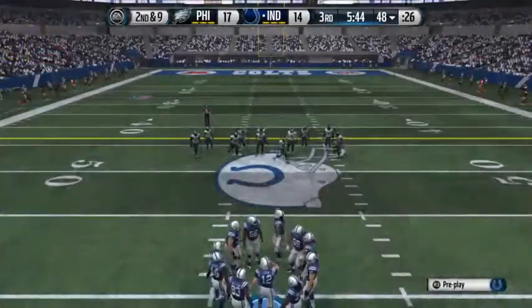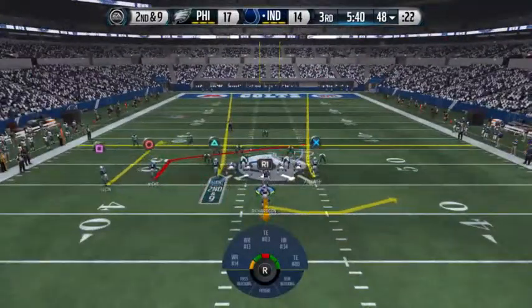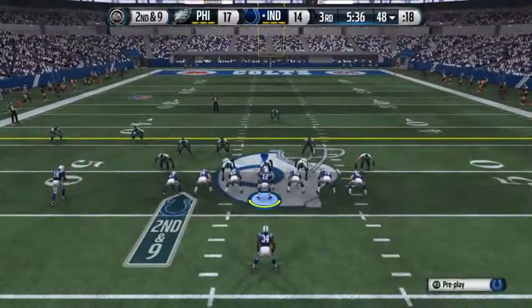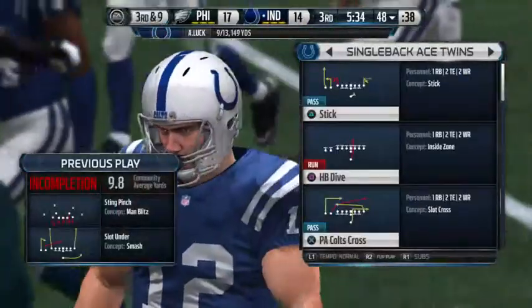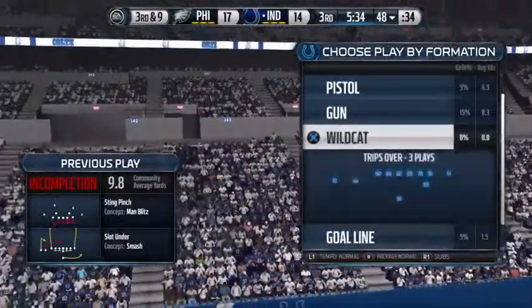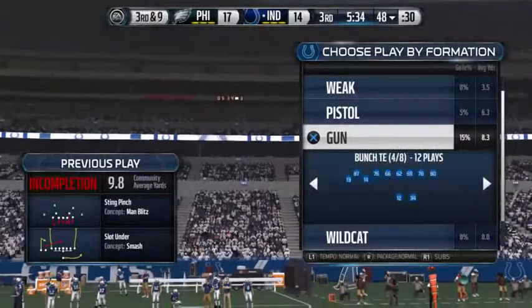Second down now. Richardson's lined up in a single back formation. Luck's off the mark there. Incomplete. Got to give the defense a lot of credit there, don't you, Jim? They are all over the receivers, all over the field, nowhere to throw it, and it just results in an incompletion.